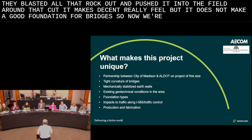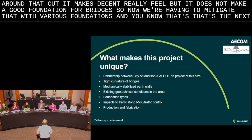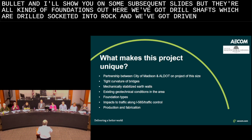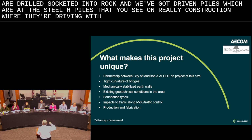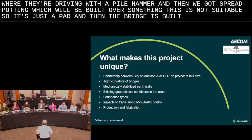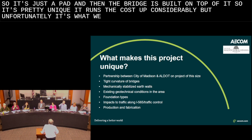So now we're having to mitigate that with various foundations, and that's the next bullet, and I'll show you on some subsequent slides. There are all kinds of foundations out here. We've got drilled shafts, which are socketed into rock, and we've got driven piles, which are the steel H piles that you see on roadway construction, where they're driving them with a pile hammer. And then we've got spread footings, which would be built over something that's just not suitable, so it's just a pad, and then the bridge is built on top of it. It runs the cost up considerably, but unfortunately, it's what we've got on this project.